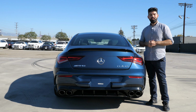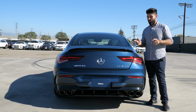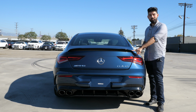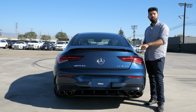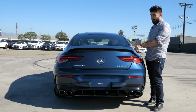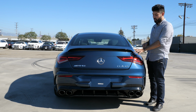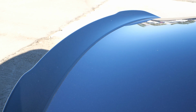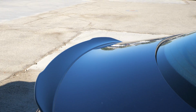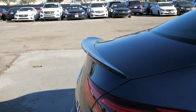So now we're on the rear end of the CLA 45, and I wanted to correct myself because earlier on I mentioned that this wing is a part of the Night Package. It's not. As a part of the Aerodynamics package, you get a more pronounced wing. And I must say this wing looks really good. It's not too big and it's not too small. I think it's the perfect size. It's got a nice shape and it flows really nicely with the rear end of the car.